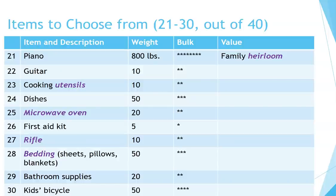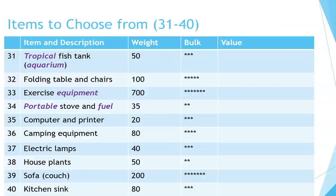Twenty-one, piano, family heirloom, guitar, cooking utensils, dishes, microwave oven, first aid kit, rifle, bedding, sheets, pillows, and blankets, bathroom supplies, kids' bicycle. 31. Tropical fish tank, aquarium, folding table and chairs, exercise equipment, portable stove and fuel, computer and printer, camping equipment, electric lamps, house plants, sofa or couch, kitchen sink.